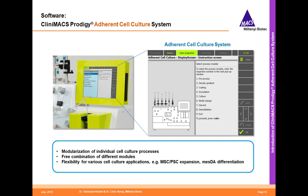With this, I'd like to shift your attention to the software application. To the right, you see a menu screen that gives an indication of the different modules that we provide. For manufacturing of adherent cell types like pluripotent cells, neural cells, cardiomyocytes, and MSC, we have developed this specific new software. We call it the Adherent Cell Culture System.